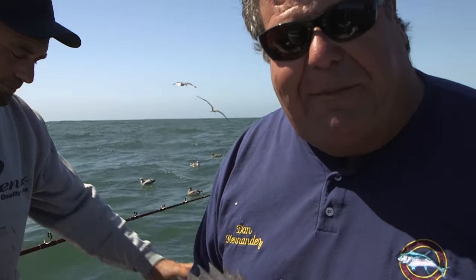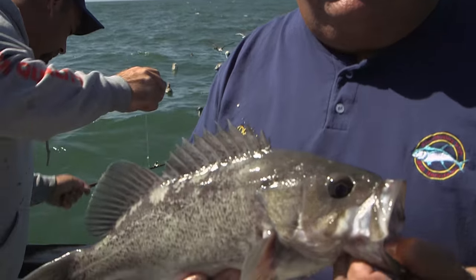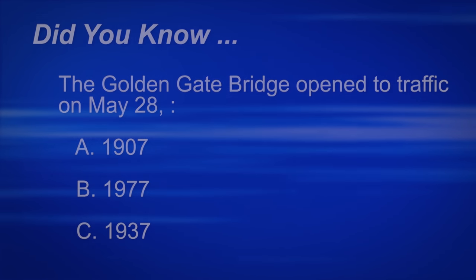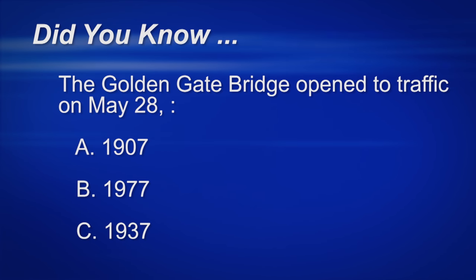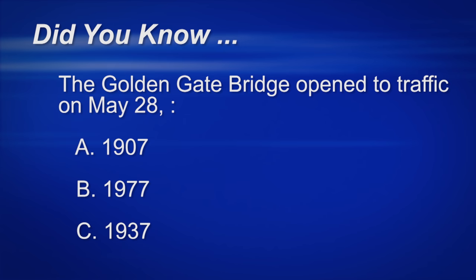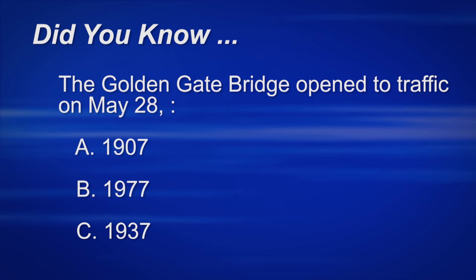Glad you enjoyed it. Okay, we're going to take a little break from the action here aboard the California Dawn, and when we return, I'll be giving you this week's tip of the week. Did you know the Golden Gate Bridge opened to traffic on May 28th? Was it 1907, 1977, or 1937? That's right, it was 1937.